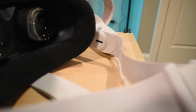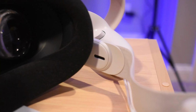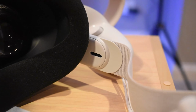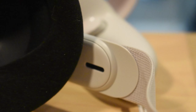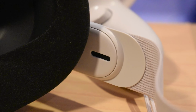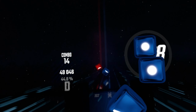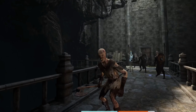Anyway, okay, let's just start from the top. The audio is actually surprisingly not that bad. It isn't great. It really isn't even good, honestly, but it definitely isn't terrible. Considering it doesn't actually have any real speakers or way to isolate noise to your ears, it does an adequate job of delivering the noise to your ear holes.